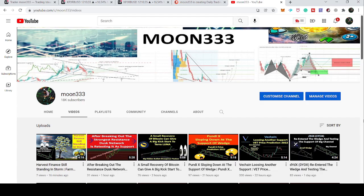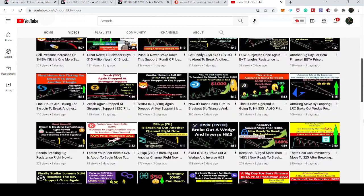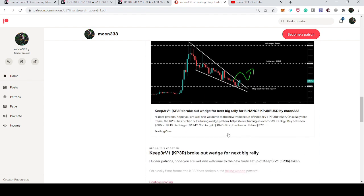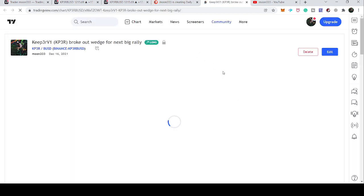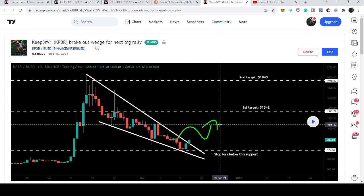Welcome to the new update on Keeper or KP3R token. In my previous video, we were watching how the price line of Keeper broke out the resistance of the falling wedge. That was the pattern, in fact, I shared for my members at the Patreon on 16th of December when the price line just broke out the resistance of this falling wedge on the daily time frame. Let me show you this chart, and then I'll take you to the live chart to show you what the price line can do next.